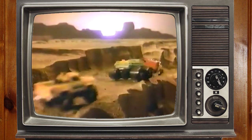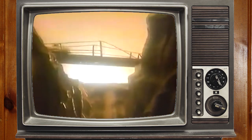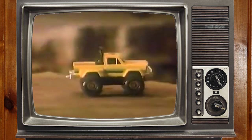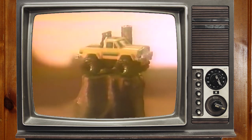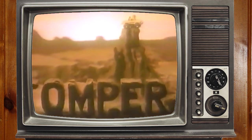Stompers have the guts and muscle to take you where no other car has ever been before and bring you back alive. Stomper. Join in the adventure. Imagine. Stomper with Duracell battery only from Shopper. Come along.